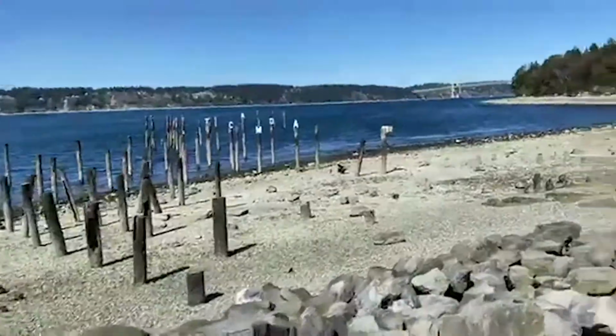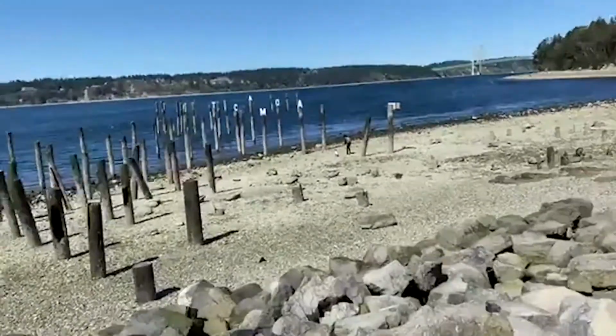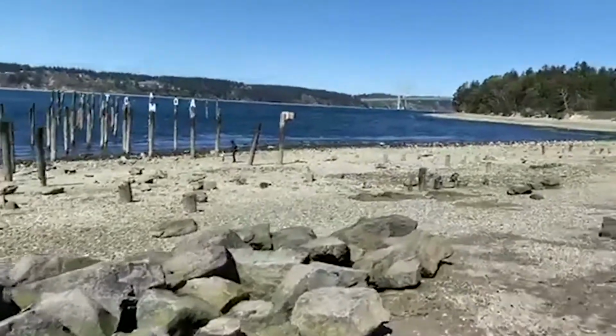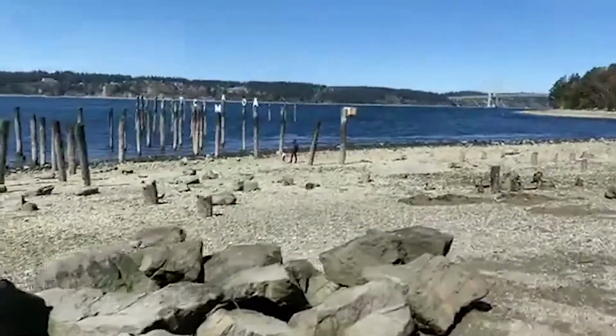It is blustery. You can see there's not quite white caps on the water, but it is windy, and I'm certain that's getting picked up by my phone.